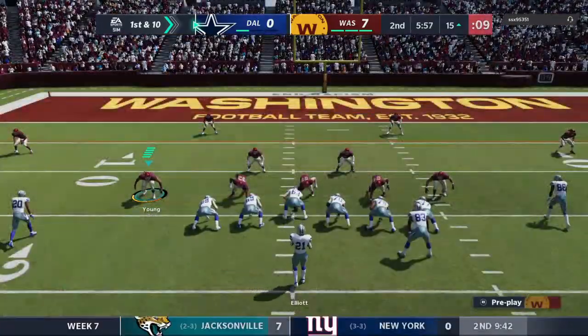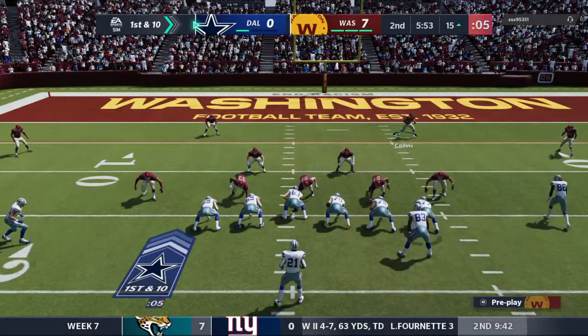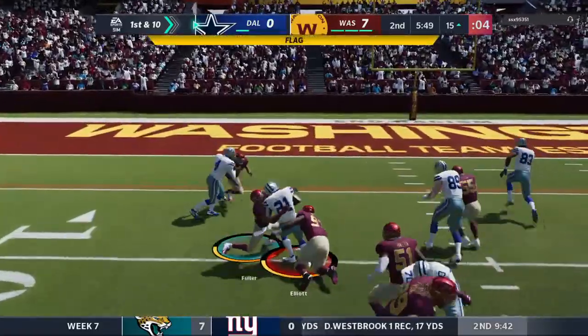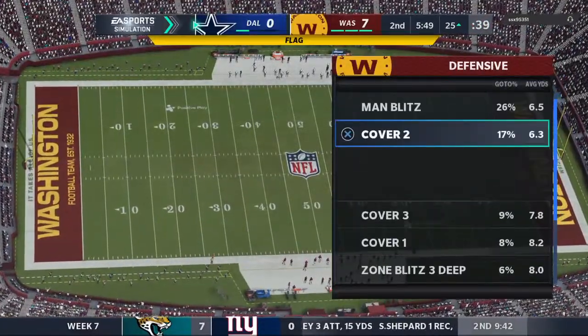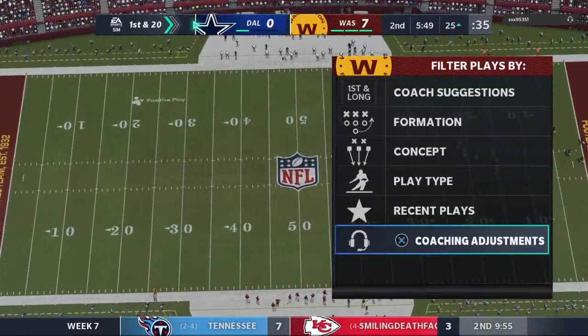Week 7 action, and we've got a 7-point game here in the second quarter. And this offense is hoping to change that right here. And he's going to get forward for about 5, but that may be coming back. What say you, Mr. Referee? That's the Pro Bowl guard from Notre Dame, Zach Martin.